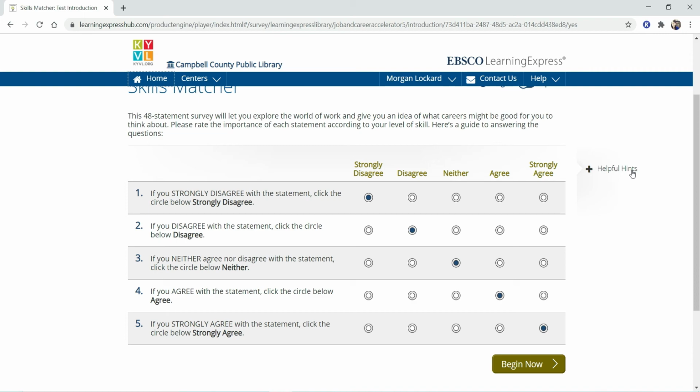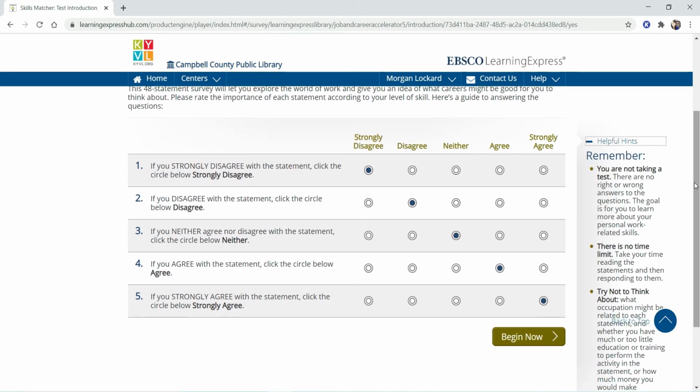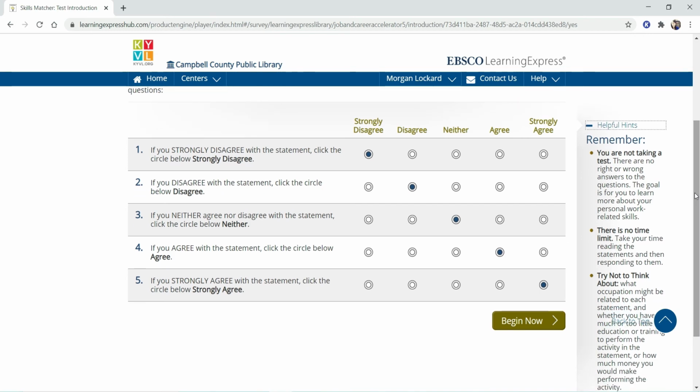You can click this Helpful Hints button over here to remember you're not taking a test. There are no right or wrong answers. There is no time limit. Take your time reading the statements and then responding to them. Try not to think about what occupation might be related to each statement. When you're ready, you can click this yellow Begin Now button in the bottom right-hand corner.